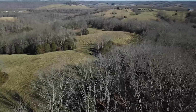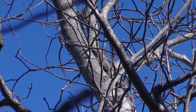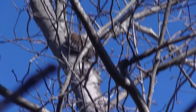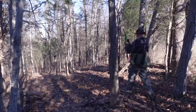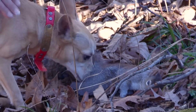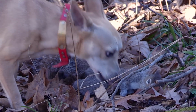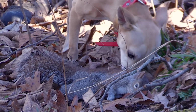Good girl. Oh, I see it, going up the tree. It's up there in the top now. I can just barely see a little piece of hair there. How's that? Good girl, Ellie. I just shot at what I could see. Look how red that squirrel is down its back. Yeah, sure is. For a gray. I'll tell you one thing, she was sure it was on that tree, and I was not going to doubt that dog.